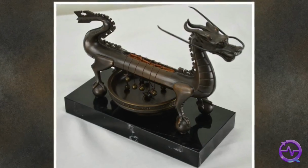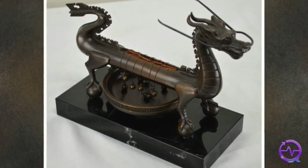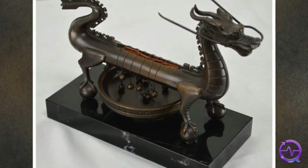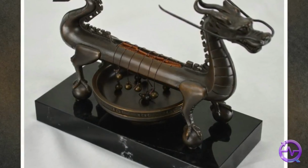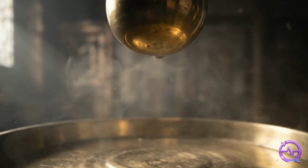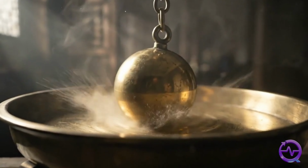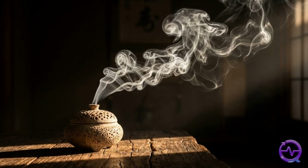Here is a bronze dragon alarm clock, which demonstrates how slow-burning technology was adapted into a mechanical trigger. An incense stick burns horizontally across the dragon's back until the ember reaches and severs a silk thread. The severed thread drops a middle ball into the brass basin, creating a loud clang designed to wake a sleeping traveler or monk. These devices represent a temporal philosophy, where time was perceived as an evaporating, fragrant experience.